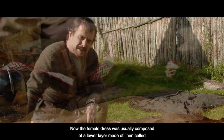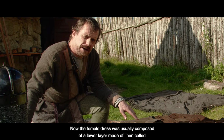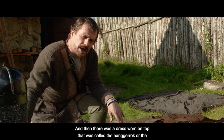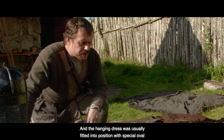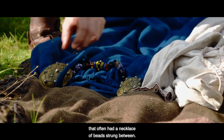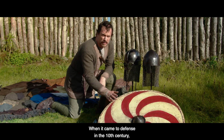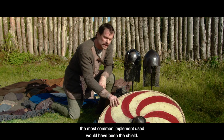Then there was the female dress. Now the female dress was usually composed of a lower layer made of linen called a serk that would have reached down to the ankles. And then there was a dress worn on top that was called the hanger rock, or the hanging dress. And the hanging dress was usually fitted into position with special oval brooches that often had a necklace of beads strung between.